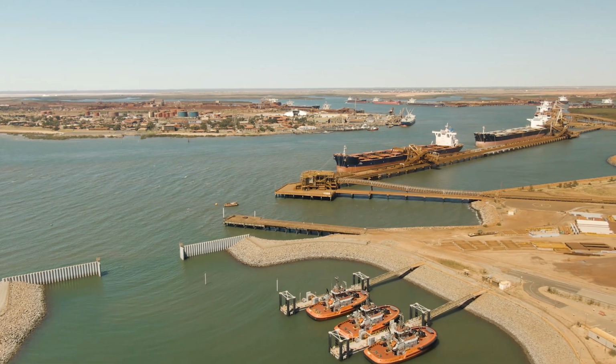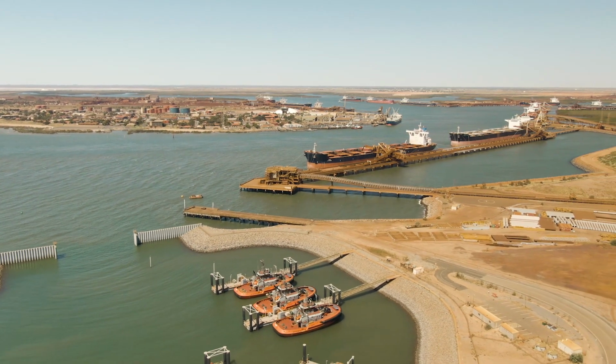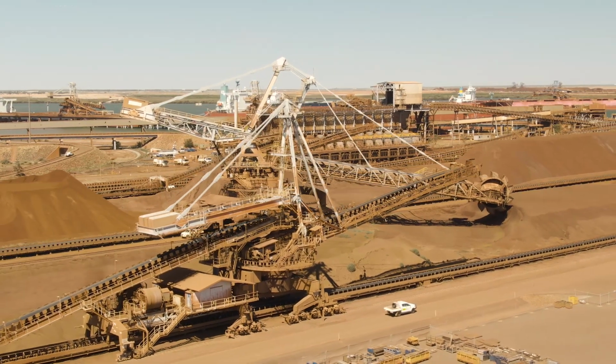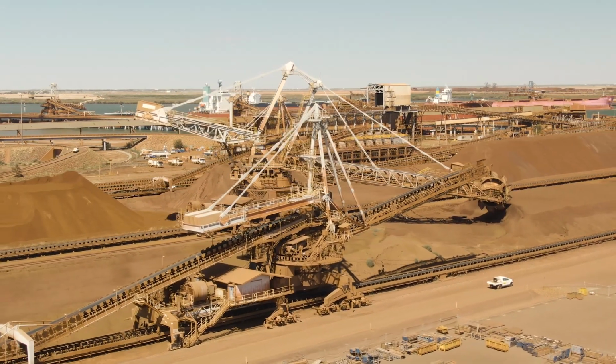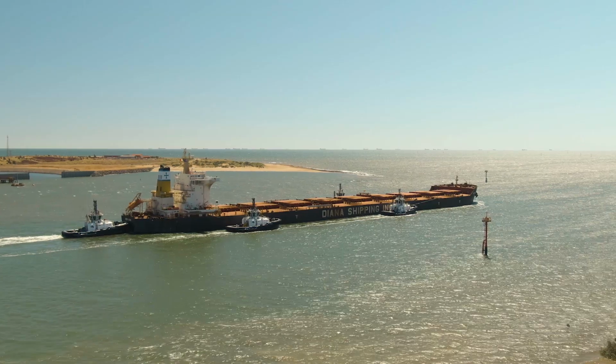And how many ships go through per day? Between 7 and 10 ships. So in the financial year before last, I think about 589 million tonnes of produce went out of this port. 94% of it was iron ore.